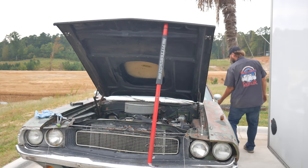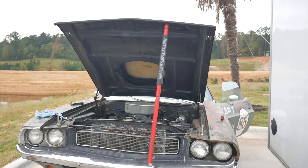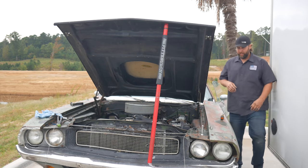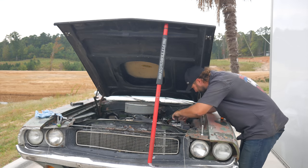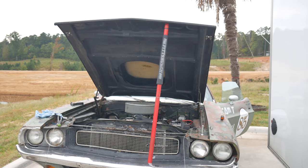Fire this thing up, build some oil pressure here. Most likely gonna clatter for just a second, you know. Oh. See, my security system does work. Fooled me. There we go. Pounds. Yeah, she's climbing. Good to go.